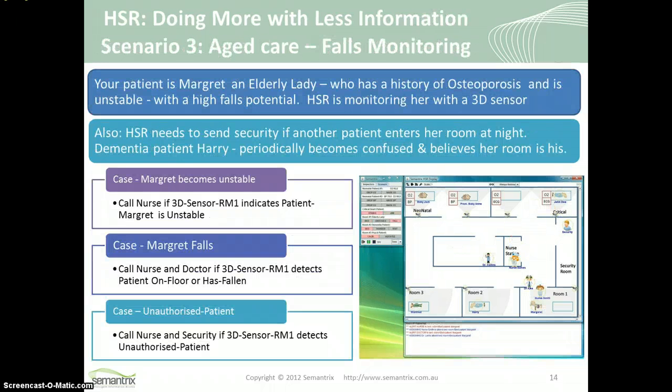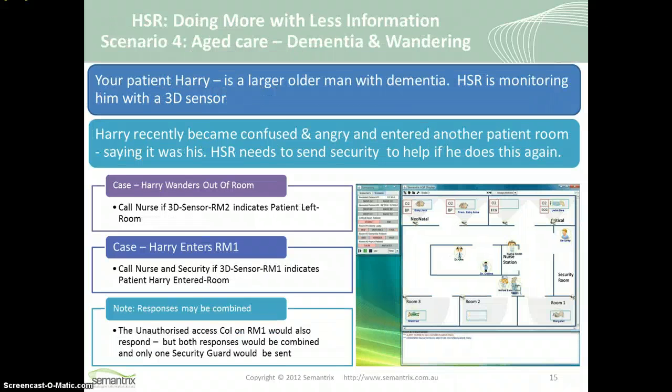We could have an elderly lady. In these examples, we have a Connect sensor monitoring the room. If the person's unstable, call a nurse. If the first patient falls, call a nurse and a doctor because that patient was a falls risk and has probably broken a hip. We can also indicate whether an unauthorized patient has entered the room because we have a 3D sensor with facial recognition, RFID tags, and we can tell that a person without the appropriate tagging has entered the room at that time.